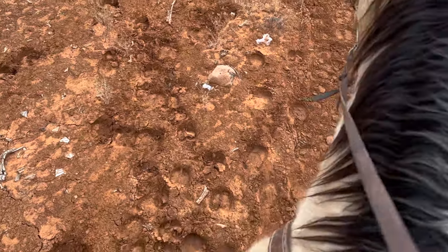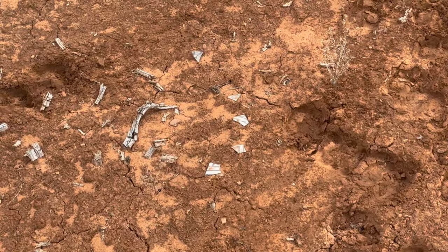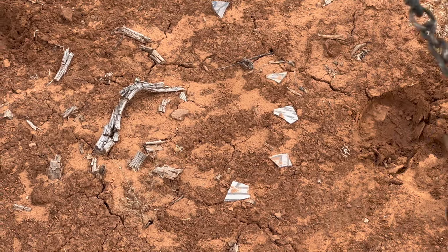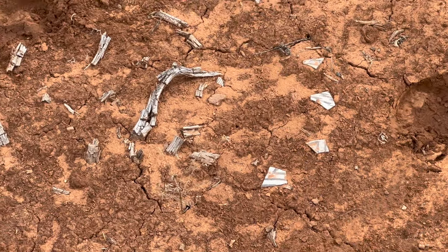Anyway, I'm just sitting here and look down at the ground and could see some really cool pottery. Let me see if I can get my horse to stand still long enough. Kind of cool, got some neat designs on it. All right, back to work.